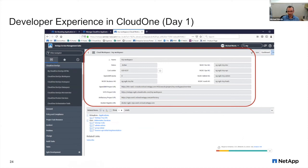So there's the Azure DevOps environment, and then the Artifactory environment that does all the binary and container management. On the right-hand side are the email lists. NG is NetApp Group, and then the different email lists that we create to do the role-based authorization in this application. So we track all of these assets, again, physical and logical assets for this application in the CMDB.